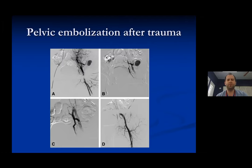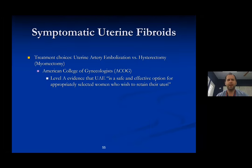This is an example of pelvic embolization from trauma. You see there's a patient that has a huge pseudoaneurysm coming off of one of the branches. It looks like it's maybe the superior or inferior gluteal, which we have coiled off successfully. Patients that have symptomatic uterine fibroids, and certainly at least in the developing world, there's a large role for this in patients who would otherwise want to be spared from surgical intervention.